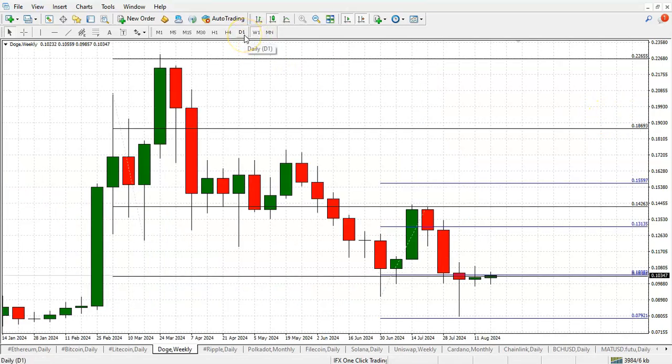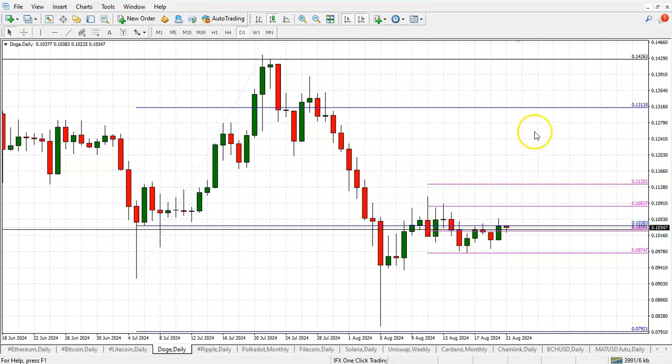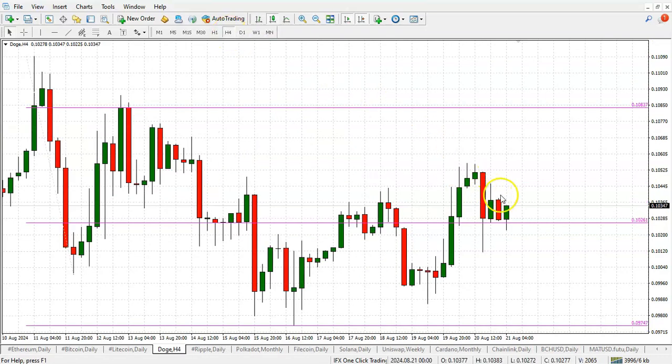And again, I'm just recapping everything. Medium-term target 1313, and then the short-term target, best observed from the 4-hour chart, is 0.1083.